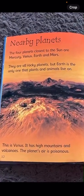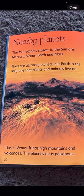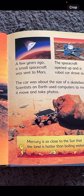Nearby planets. The 4 planets closest to the Sun are Mercury, Venus, Earth, and Mars. They are all rocky planets, but Earth is the only one that plants and animals live on. This is Venus. It has high mountains and volcanoes. The planet's air is poisonous.